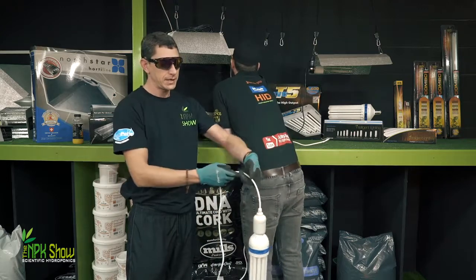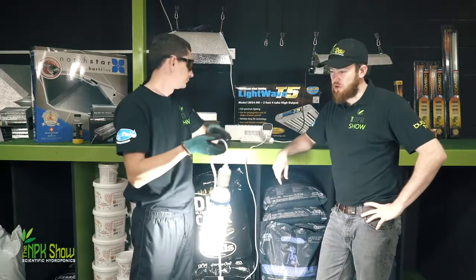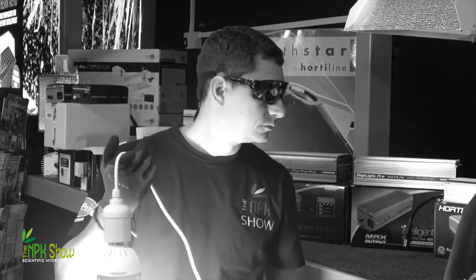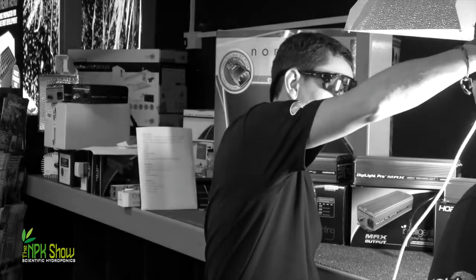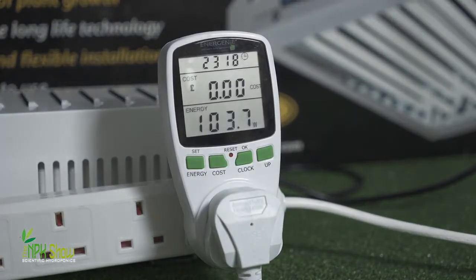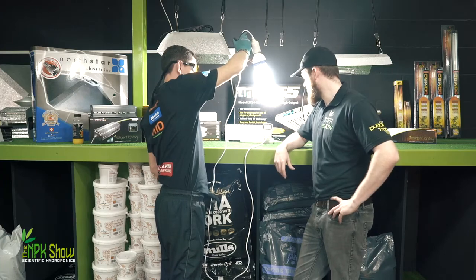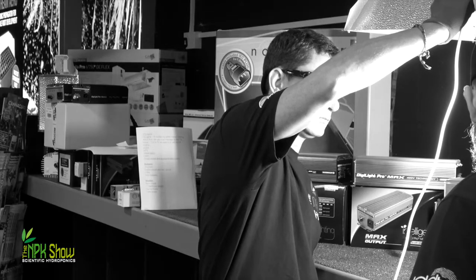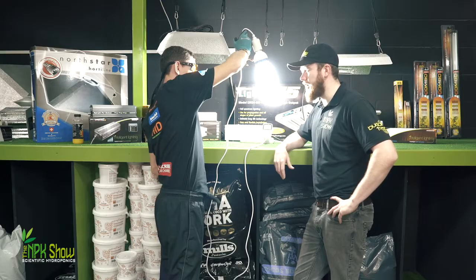Are we in? Yes, we are in. 125 watts of lovely blue light. Wow. Now, if you're looking at the wattage meter here, it slowly goes up as the energy builds up and the CFL heats up. You'll see that this 125 watt CFL is currently running at 100 watts. It's going to slowly build up, probably peaking out at around 110 watts.